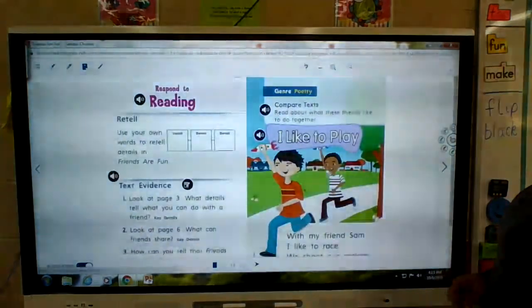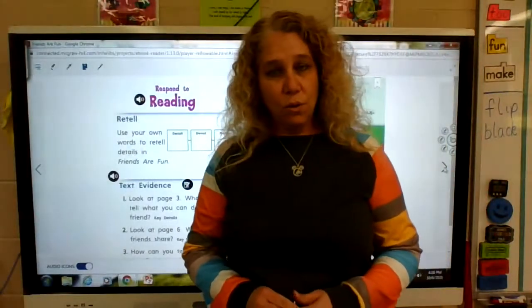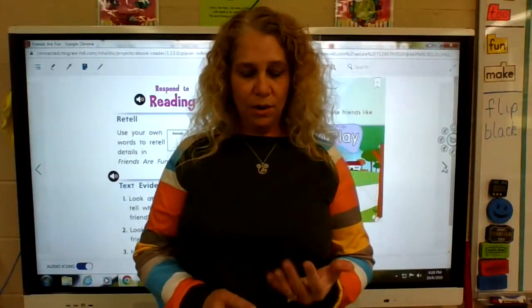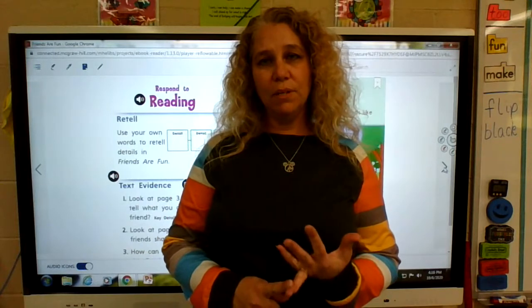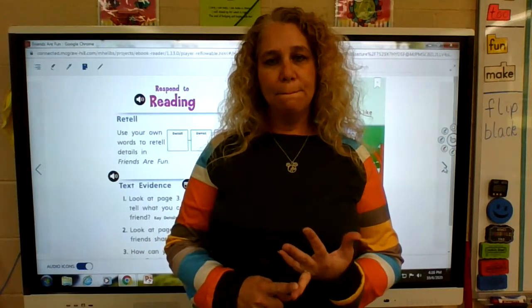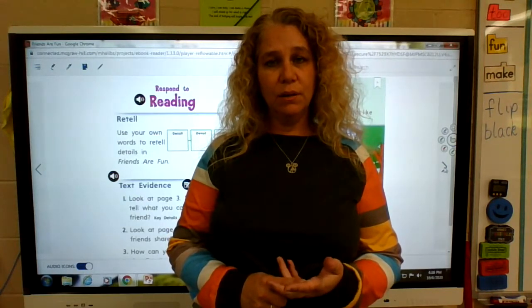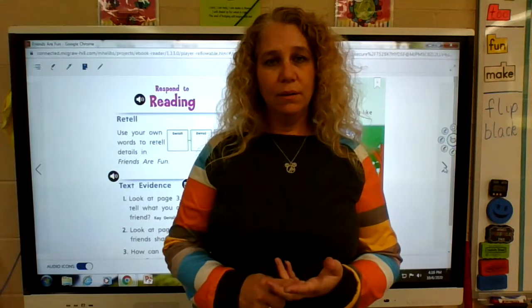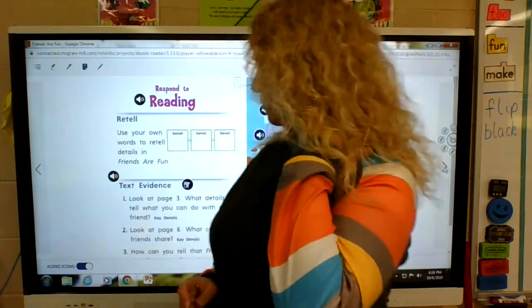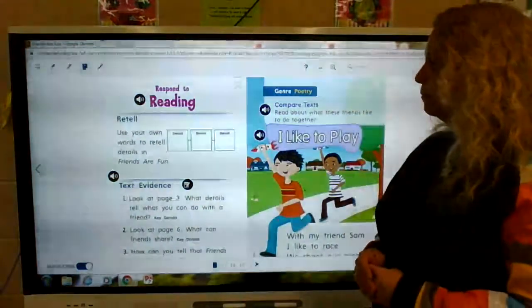Okay. So there were lots of different things in the story, like they ran together, they hopped together. Can you remember some other things they did together? Right, some of them shared an apple and a book. Okay, there were big friends and little friends. Okay, so that was the end of that story.